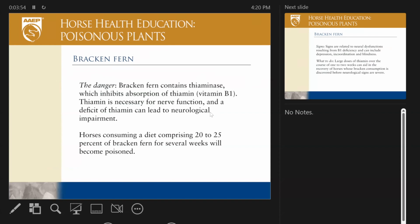Bracken fern has a toxin called thiaminase. Thiaminase stops the absorption of B1 vitamin. All right, thiamine or B1 is essential. So it's one of our water-soluble B vitamins, and we can get neurologic nerve impairment if they don't have enough thiamine. All right, so they have to eat a lot of it. Their diet has to be almost a quarter bracken fern for several weeks. All right, so eating a piece of bracken fern on a trail ride, not a problem.